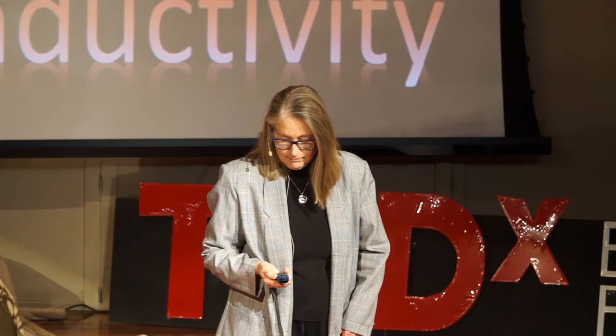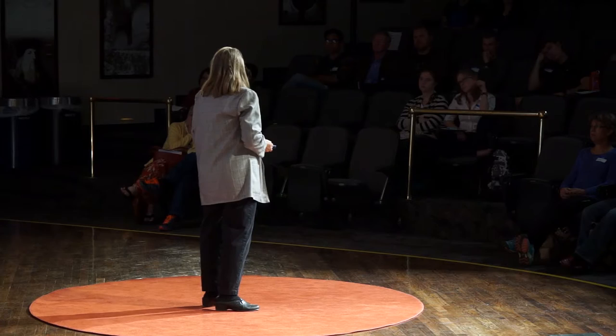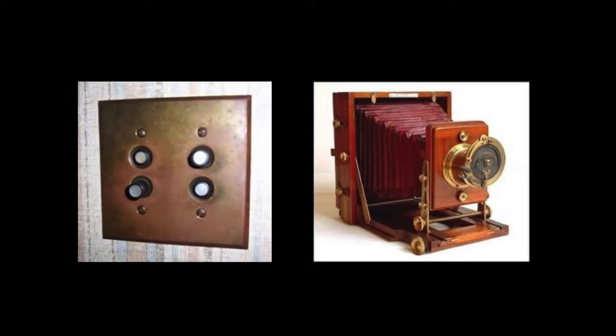With any new technology, there's bound to be concerns, fears, and even doomsday scenarios. When electricity was first being installed in homes, people didn't want to turn it on because they were afraid they would be electrocuted or that the electricity would leak out. Some cultures believed that the camera would steal your soul.